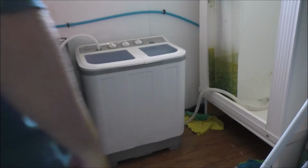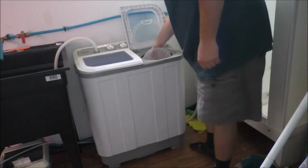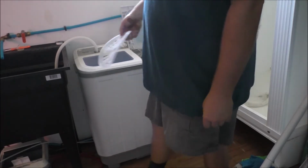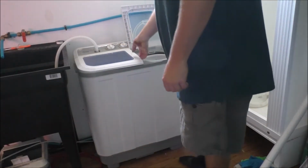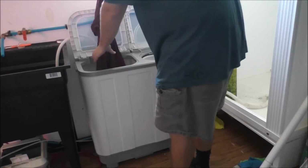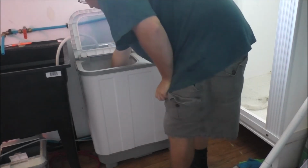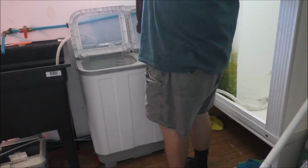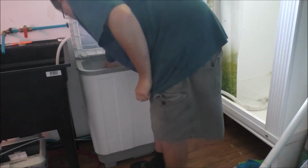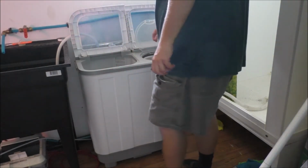Alright guys, so moving on, we're gonna go to the spin dryer. And it has this little thingamabob in there, and I'll show you that in a second. But I'm just gonna take out my towel. And actually I'll do both towels. And we'll do a spin dryer wash on those, and maybe these guys too, these little rags.